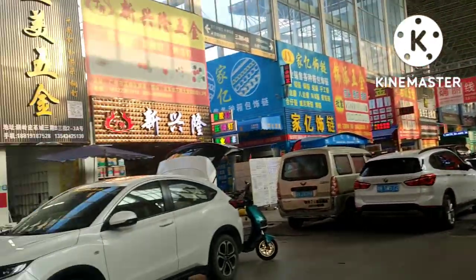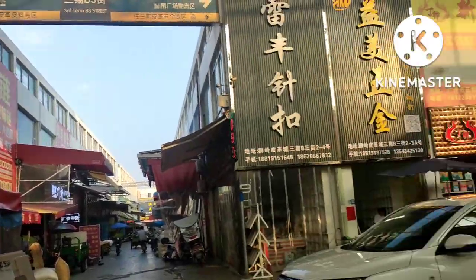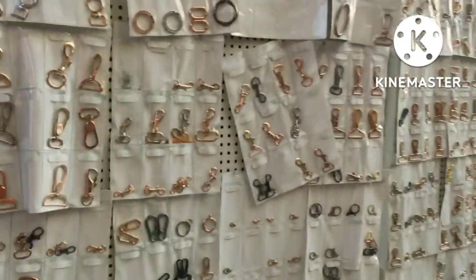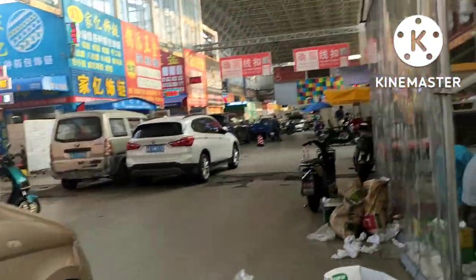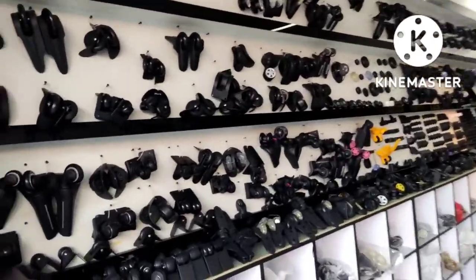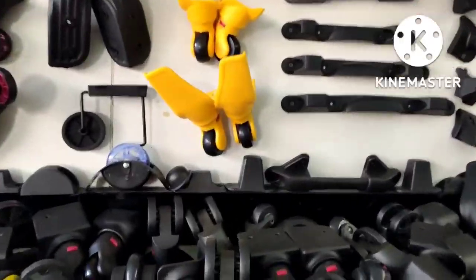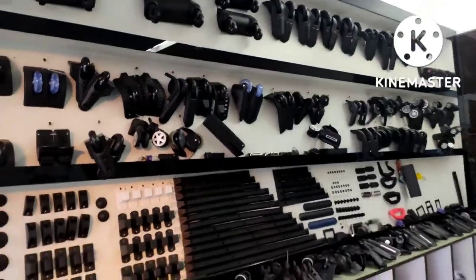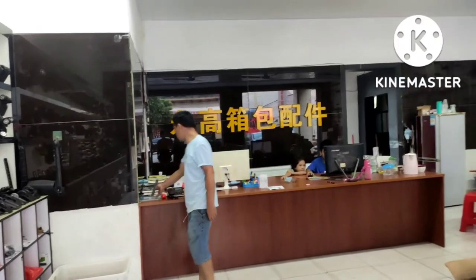So guys, I entered this building. I saw too many small shops with a lot of bag accessories like this. Like what I told you guys, there are a lot of shops. So here we go, let's walk around and ask for the name card. We are here at luggage accessories. They have different kinds of wheels.